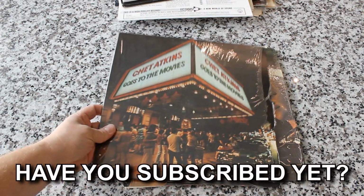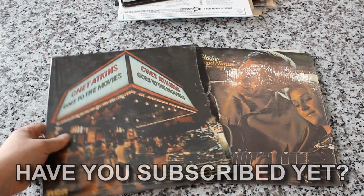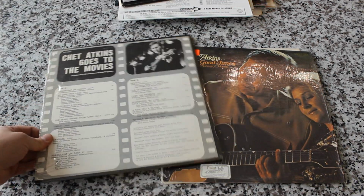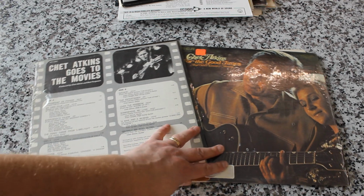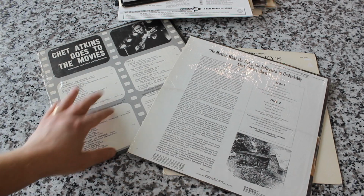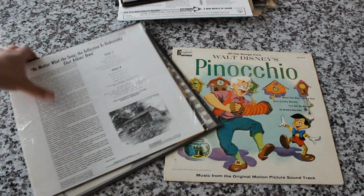Chet Atkins. We had a friend of the family who was a guitar picker and collected a lot of these Chet Atkins records that you see. I actually really like them. They're pressed on paper thin 70s era RCA vinyl, which I've actually grown to like. I actually kind of like it now. But yeah, a lot of Chet Atkins. I also love Chet Atkins. I got into his music a few years ago.